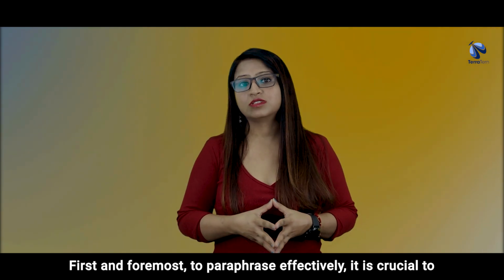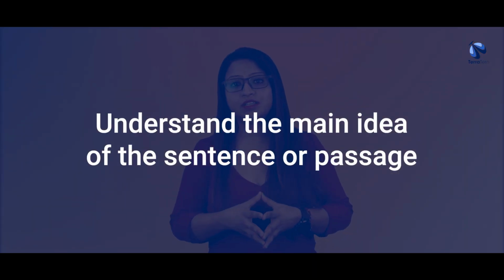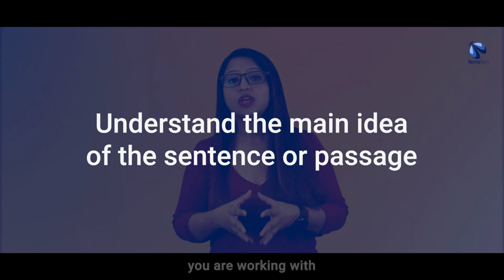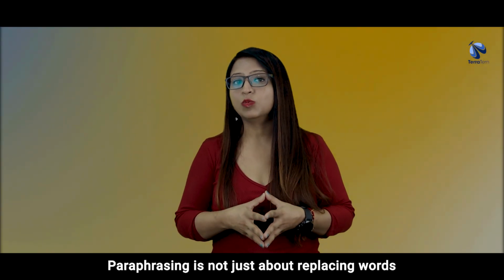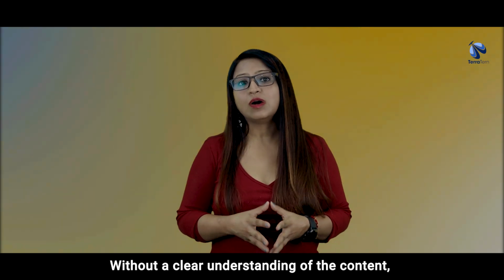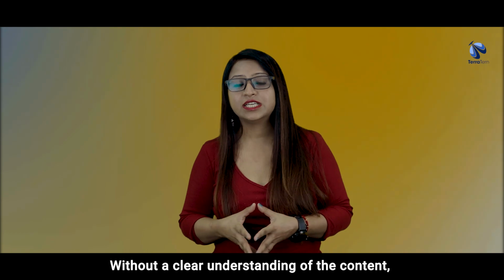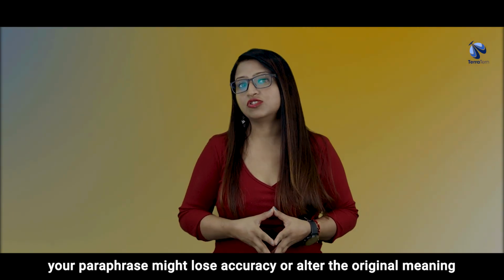First and foremost, to paraphrase effectively, it is crucial to understand the main idea of the sentence or passage you are working with. Paraphrasing is not just about replacing a word, it's about conveying the same meaning in a different way. Without a clear understanding of the content, your paraphrase might lose accuracy or alter the original meaning.